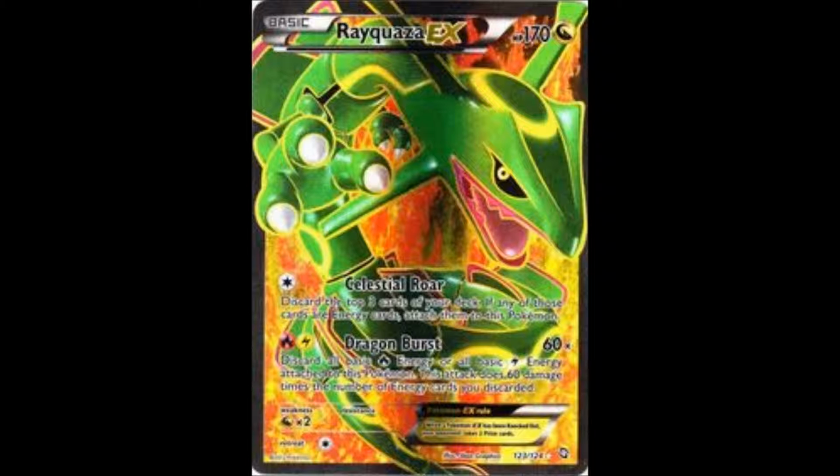Like I said, this was my first EX card. This is my first actual EX card, full art card. I want to say it was in the White Kyurem tin that I got this. I'm trying to think back to that day. I opened this in my mom's truck while we were waiting to go to lunch with my sister.